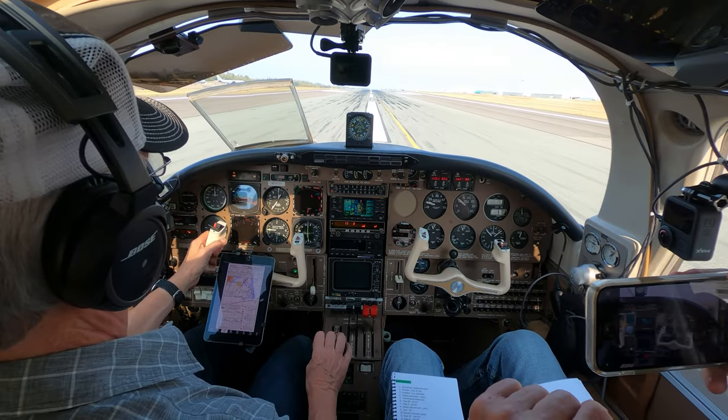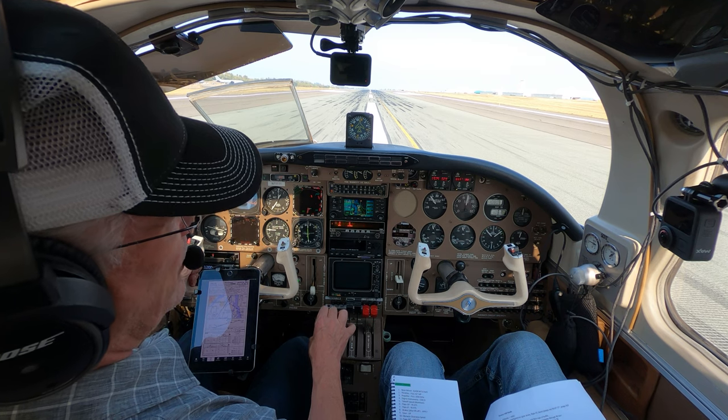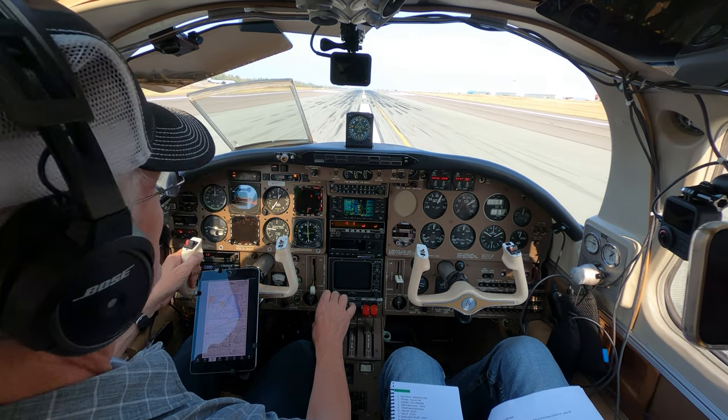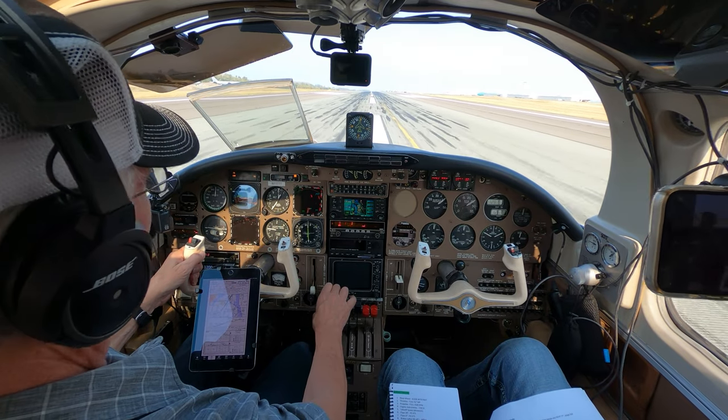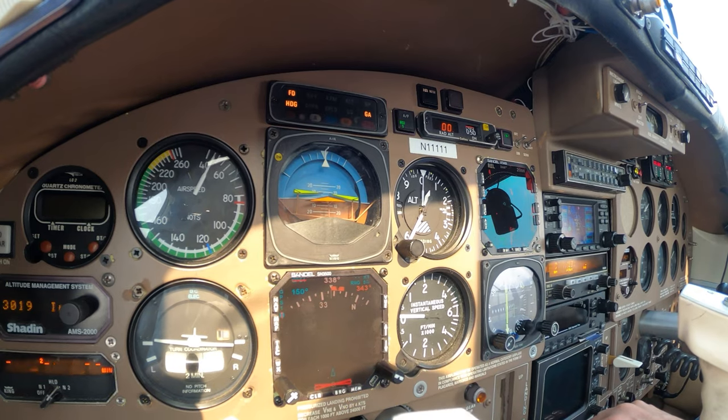Alpha 5, ready for a northwest departure. Okay, I'm going to run it on up to about 30. Make sure the turbos are kicked in, they're good. Well, temperatures are all in the green, 42 inches of manifold pressure, full pressure, everything's looking good.